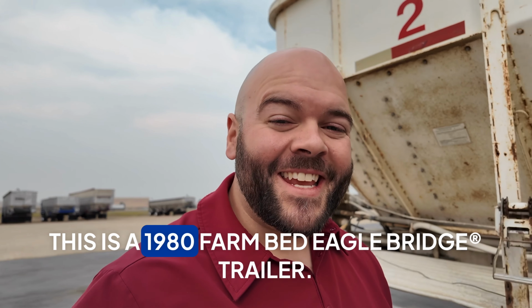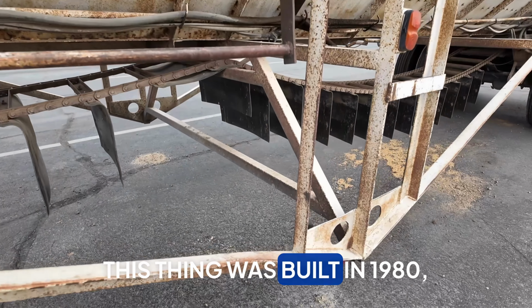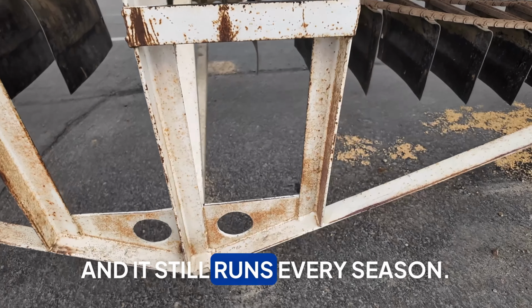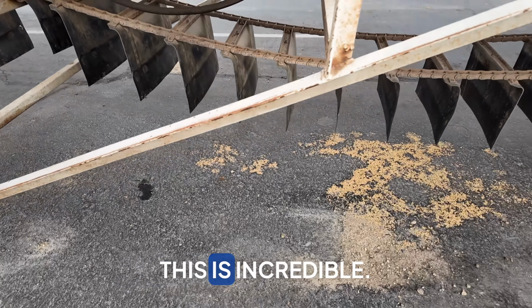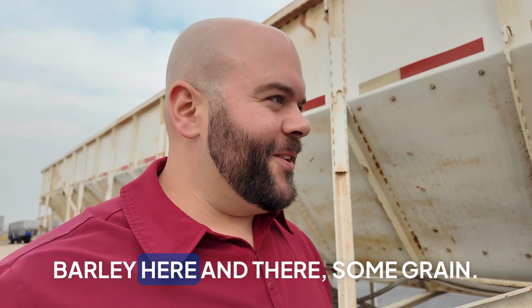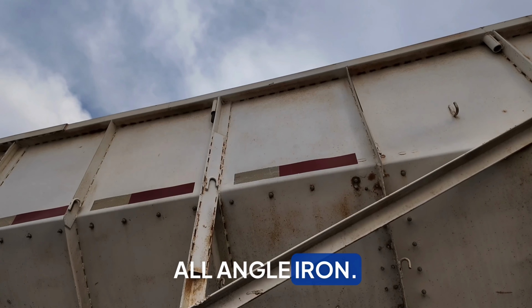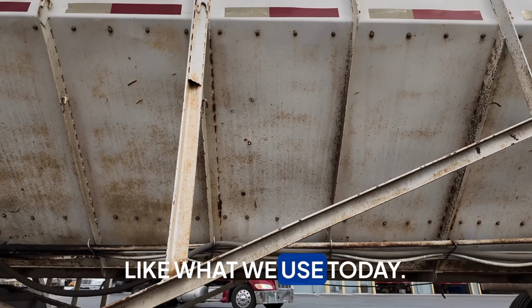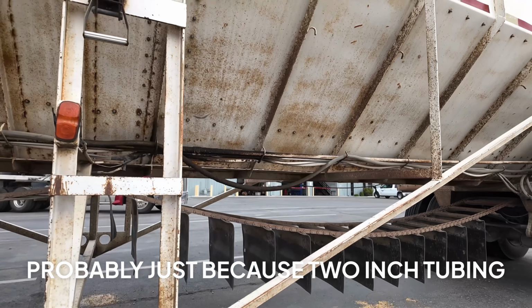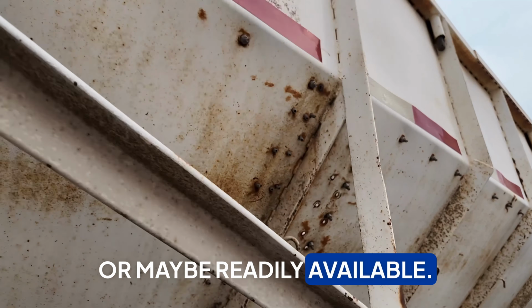This is a 1980 Farm Bed Eagle Bridge trailer. This thing was built in 1980 and it still runs every season. This is incredible. It hauls potatoes, looks like a little bit of barley here and there, some grain. But you can see here, this is all angle iron. This isn't 2-inch tubing like what we use today. Probably just because 2-inch tubing was not super common at that time, or maybe readily available.